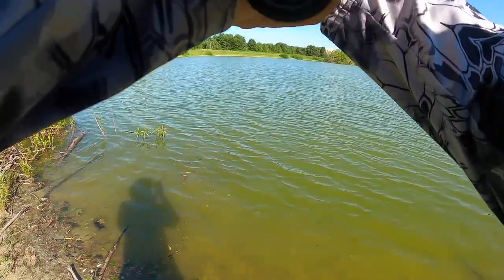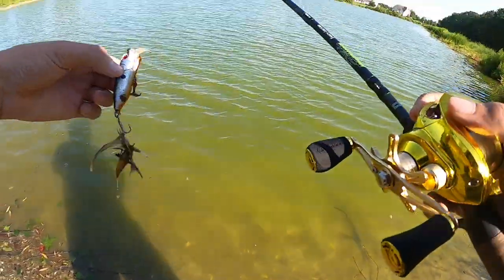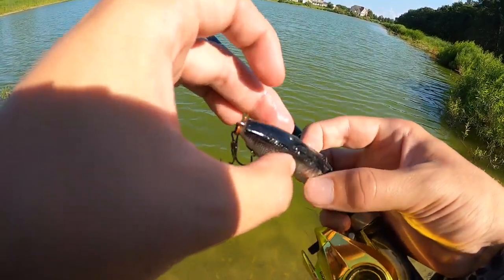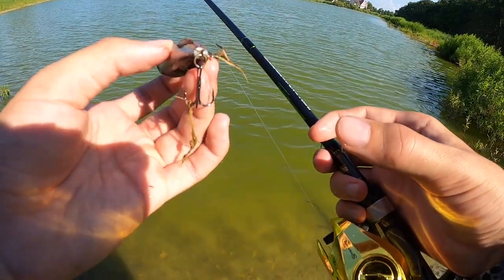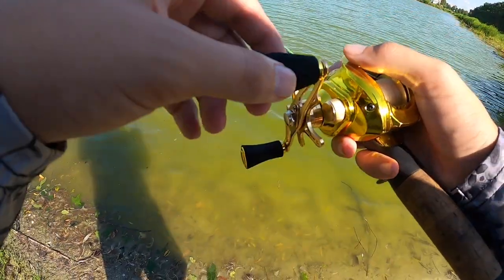This is very snaggy. Oh my god, what the heck? Look at this. Maybe this reel is lucky, dude. I just found a little popper. Not exactly sure. Let me know in the comments below if you guys are familiar. Does it have a brand name on it? Very interesting. I'm going to keep this down here for now. Let me know if you guys know what kind of popper that is. What's next, you know? Potential.